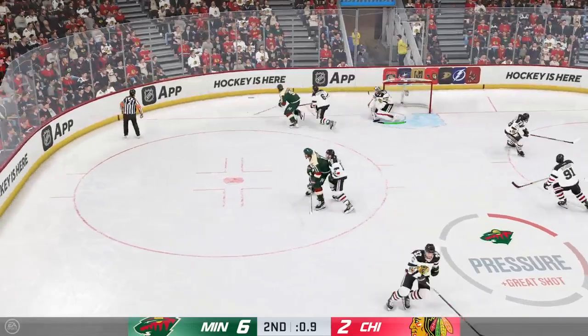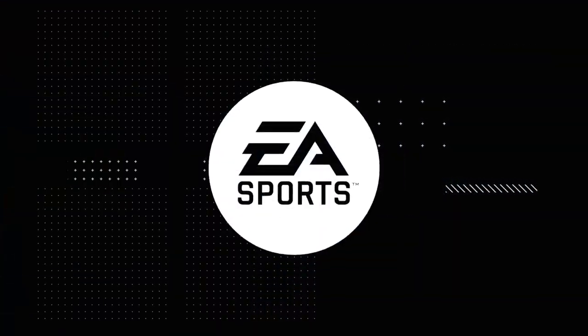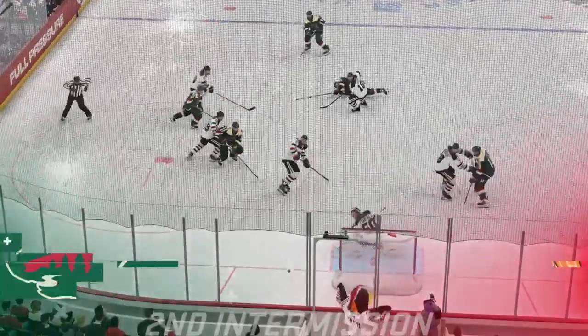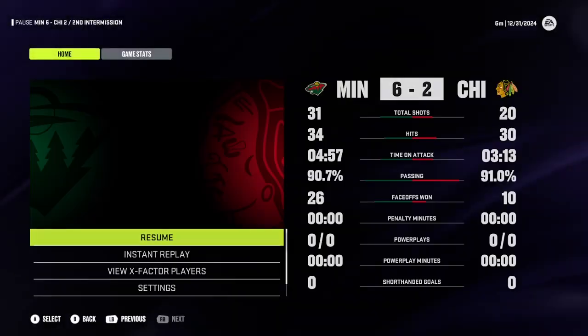Takes the feed at the back end. And he hangs on just as time runs out. There's the buzzer. Two periods down. One more to go. They always say three is the magic number. We've got period number three next.